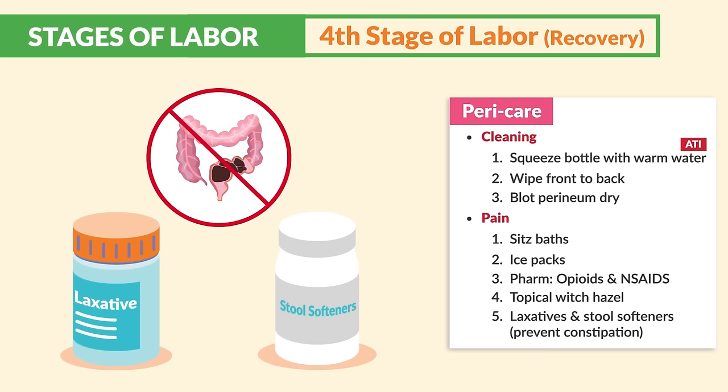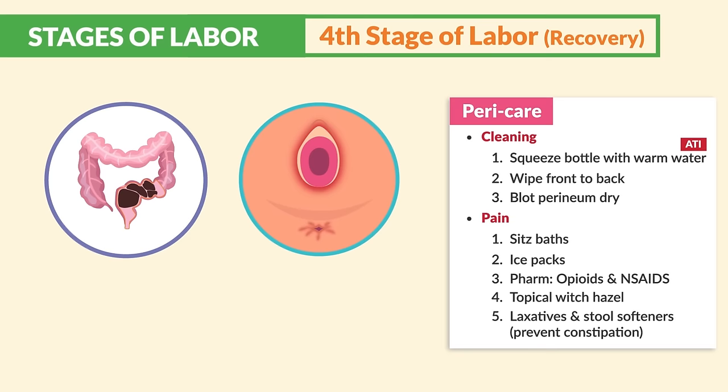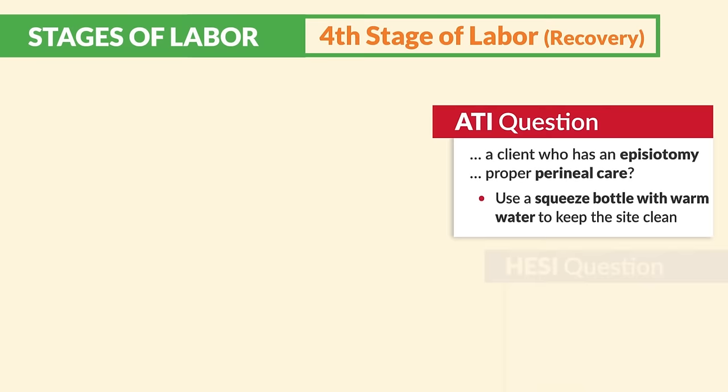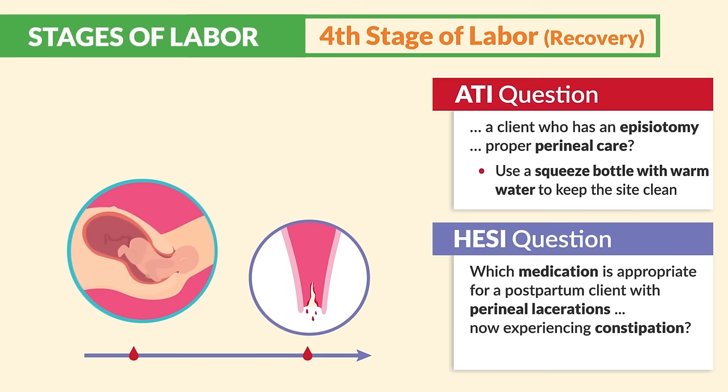And we don't want this constipation because it's going to cause more pressure and injury to the site, as mentioned by HESI. So ATI mentions a client who has an episiotomy, proper perineal care. Use a squeeze bottle with warm water to keep the site clean. And HESI, which medication is appropriate for a postpartum client with perineal lacerations? Now experiencing constipation, laxatives. All right, that wraps it up.